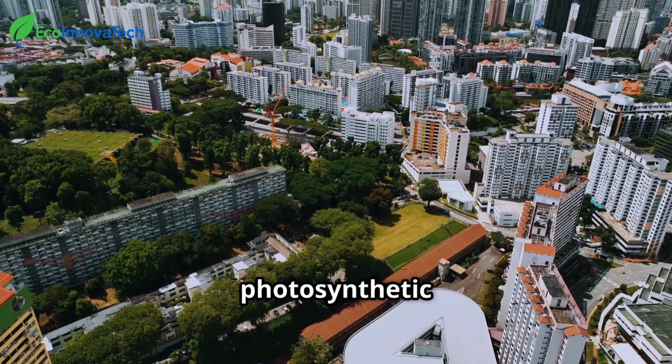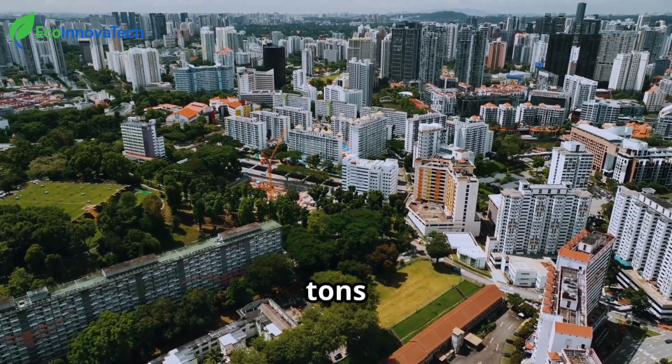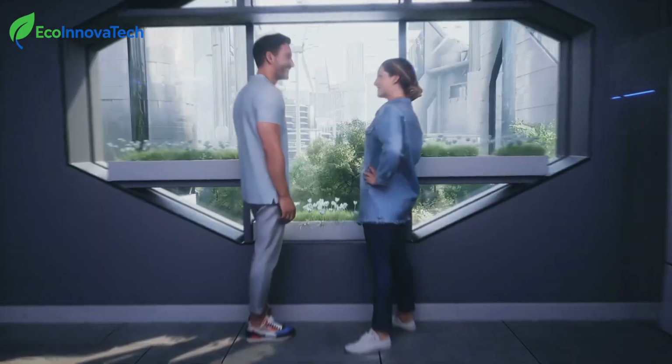Experts predict that photosynthetic facades could cover 10% of urban buildings, cutting 200 million tons of CO2 yearly while producing energy for 50 million homes.